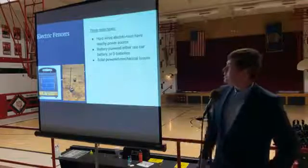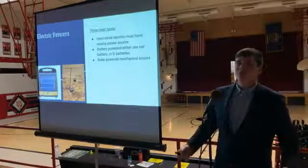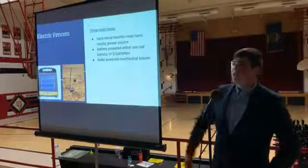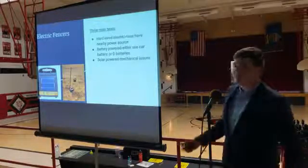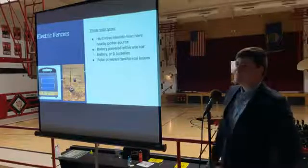But then there's your battery powered fencers, and this takes your regular car battery, and I find those probably the most handiest and they always work the best. And then your solar powered fencers, and these are also really good because who doesn't love solar power? But these can also cause you a lot of mechanical issues.